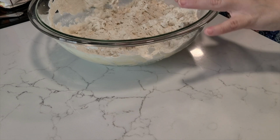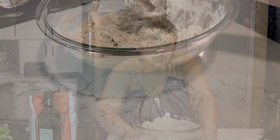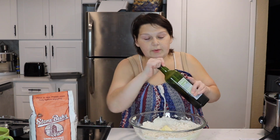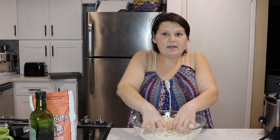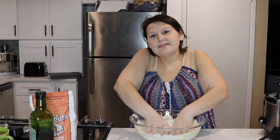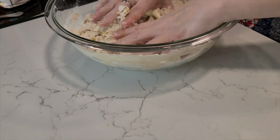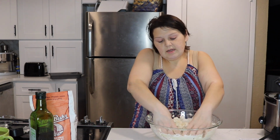I've got kind of a basic crumbly dough started. I'm gonna add in about 2 tablespoons of softened butter, and I'm also going to add olive oil too. And with clean hands, you're just gonna dip right in and knead this together. There's something so relaxing and so satisfying about just squeezing this dough together. And you're gonna knead this together for about 6 or 7 minutes, maybe more depending on your hand strength.